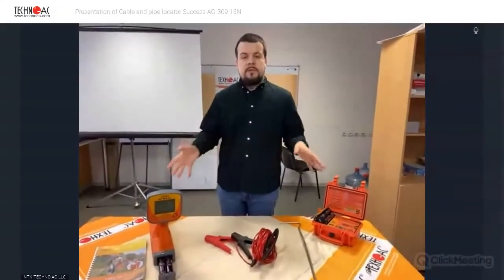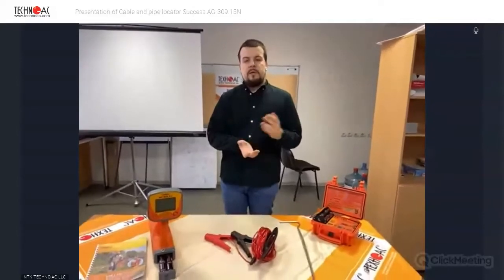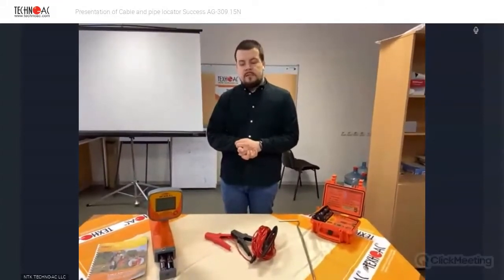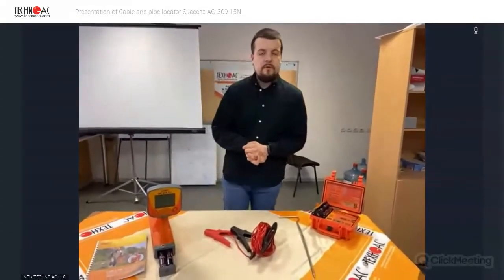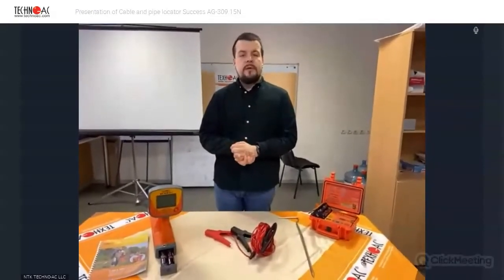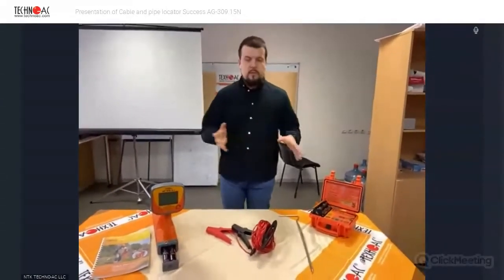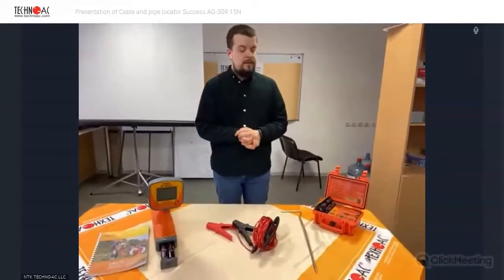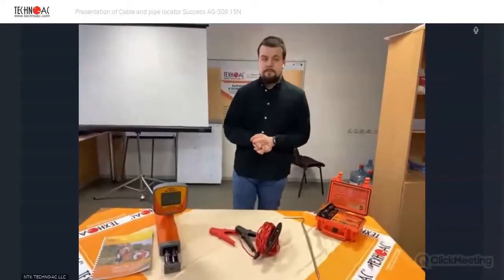Generally, this equipment is used for the location of metal cables and metal pipes, which are laying underground at depth up to 10 meters. And this device is capable of measuring the depth and current range of the located utility, for example, of a cable. Also, this device is capable of location of energized power cables, and also with some extra accessories, it can locate cable faults and even plastic pipes, but you will need some optional equipment for that.